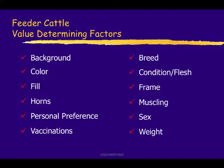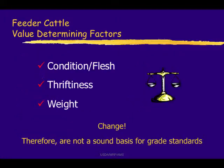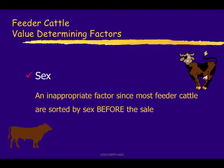Other factors: breed, condition of the flesh of the animal, the frame, the muscling, the sex, and the weight. Also, we have condition, flesh, thriftiness, and weight. These things can change with cattle, so therefore not a sound basis for grade standards. Sex is an inappropriate factor since most feeder cattle are sorted before the sale. Occasionally, there'll be some load lots of cattle that are sold with a few heifers in them, for example, and a set discount on the heifers, but not very often.